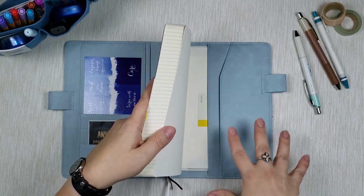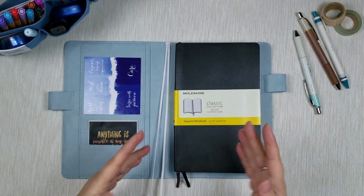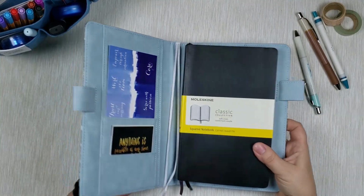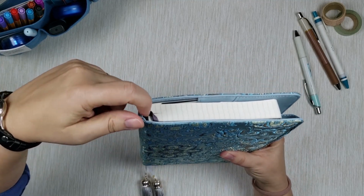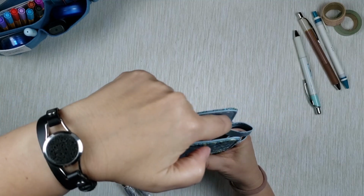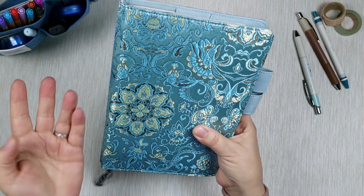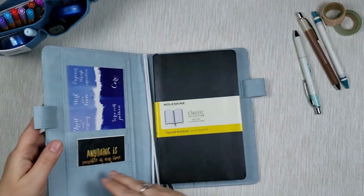Now, because the cover is so much bigger than the notebook, I didn't want notebook to swim in it too much, so I didn't fit it all the way till the end. I left like a space in here, so with that, when I close it, you can see that notebook at least hits the back here, so it fits here well. And then you have, of course, this big gap here. Some of you might not like that, but I'm okay with that because I love this cover, so I'm fine with it, even if it doesn't fit notebook perfectly.